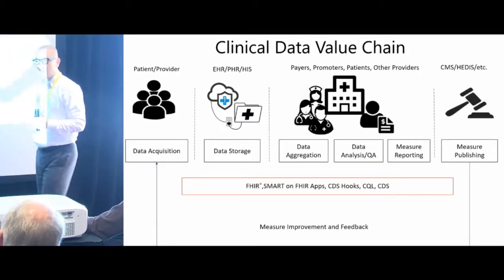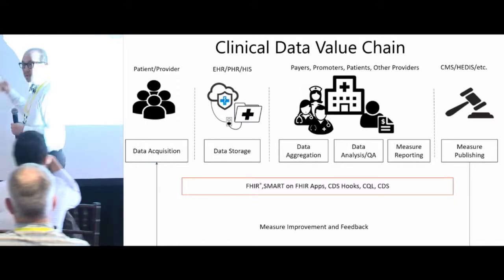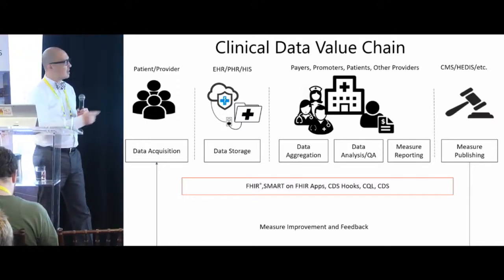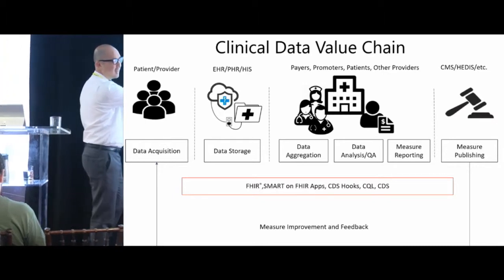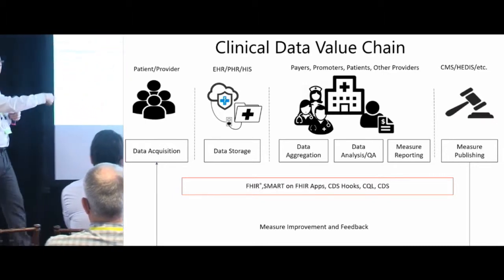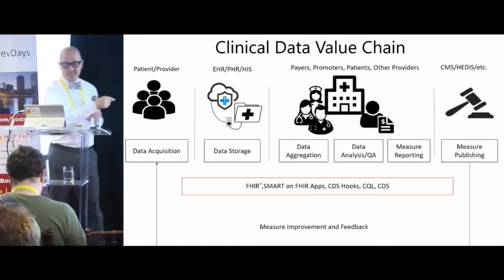So now it's that liquidity that we really want to have in the clinical data that we haven't really had as well before, because in today's world, the data gets transformed at every stage, and so it loses its utility.